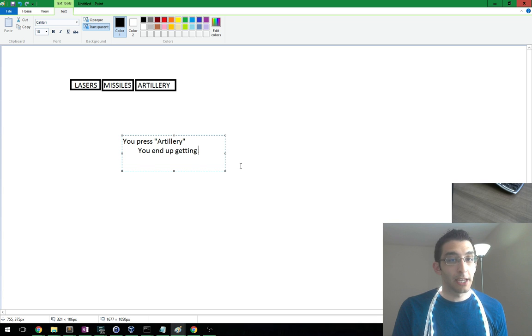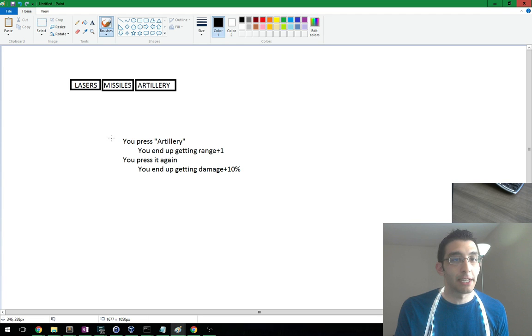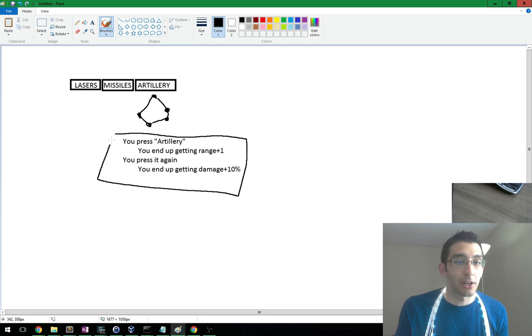You end up getting range +1. You press it again. You end up getting damage +10%. And so on and so forth. You keep powering up your artillery with potentially random buffs, let's say. And so this isn't necessarily a tech tree where you saw, okay, this node in the tree goes down to this node, which can go over to this node, and maybe there's another path to get there by going through this other set of stuff. But it's still all benefiting because all of these would be synergistic, like pure upside buffs.